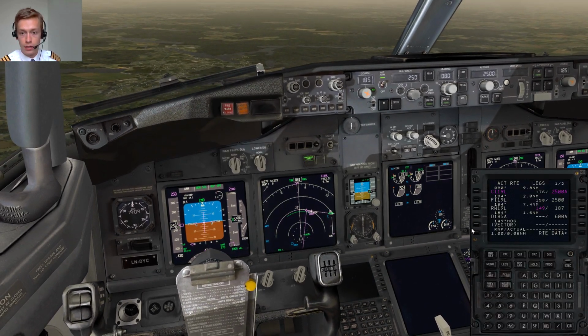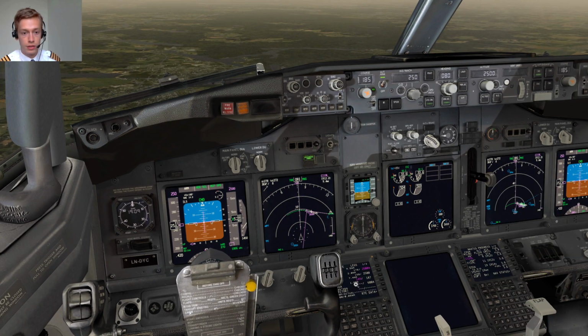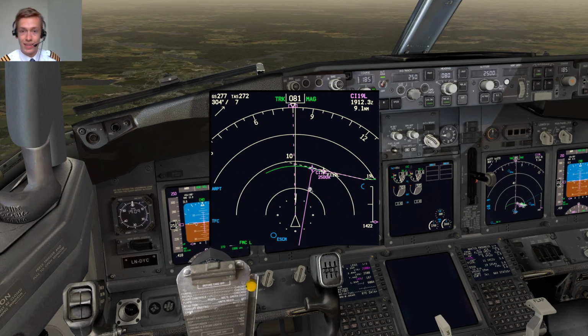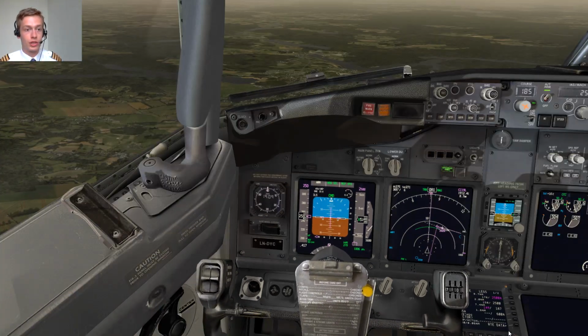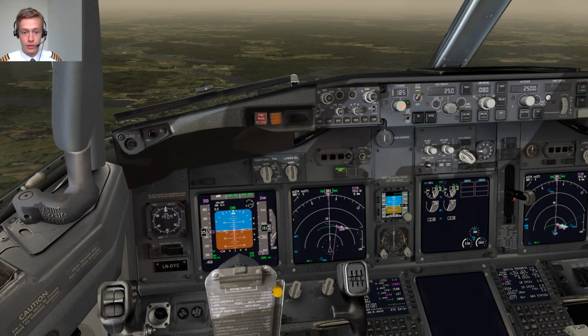Foxtrot India, which is the final approach fix 19 left. It's the point where we're going to descend, so at that point you actually already want to be at 160. So it's going to be quite difficult to slow this airplane down. We'll see how it goes.